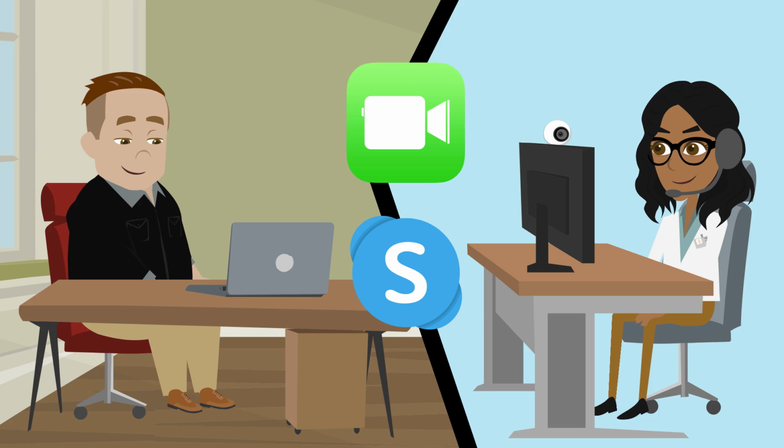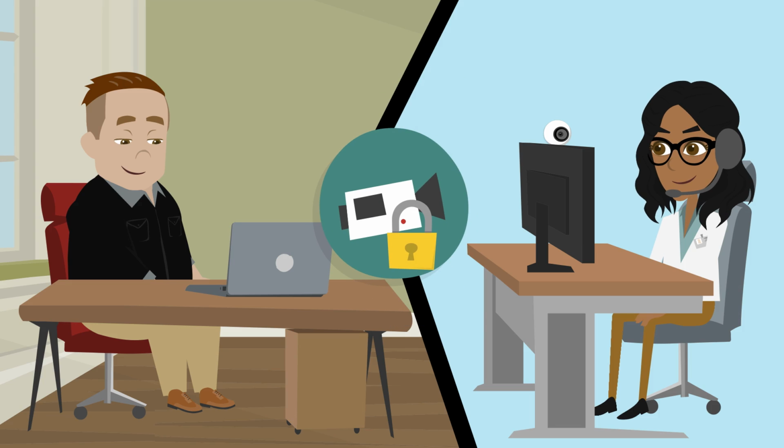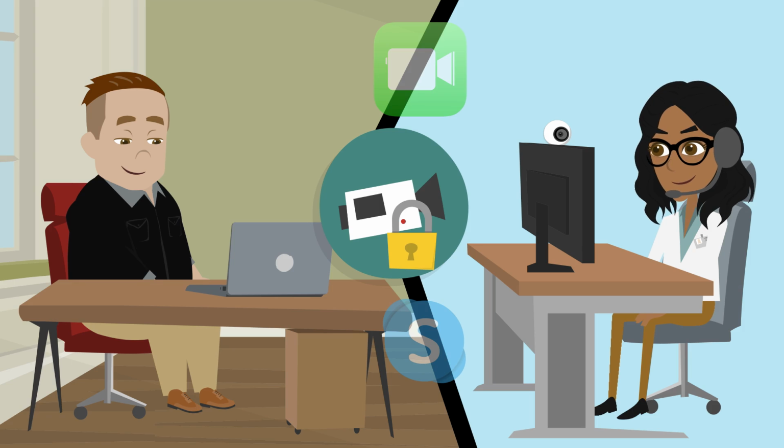The video conferencing applications used for telehealth are secure, and the same privacy laws apply to telehealth as to in-person medical services. Sometimes, less secure apps are allowed to be used for telehealth during emergency crises, such as with COVID-19.